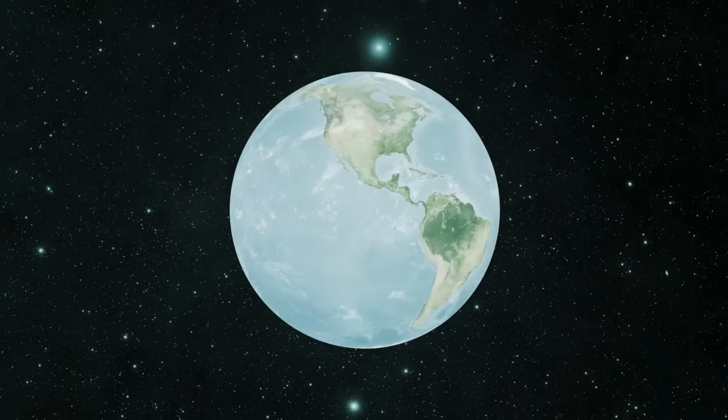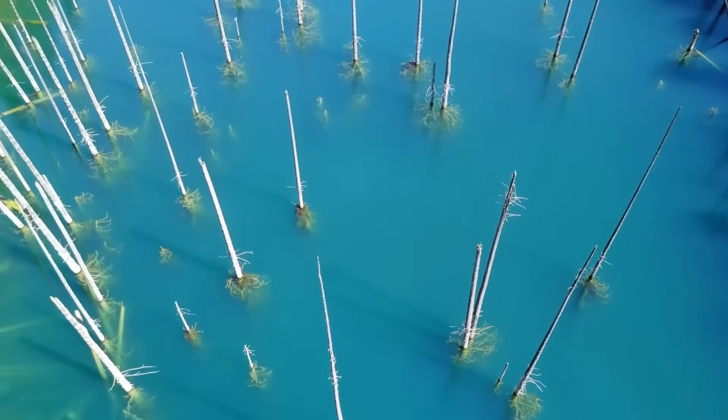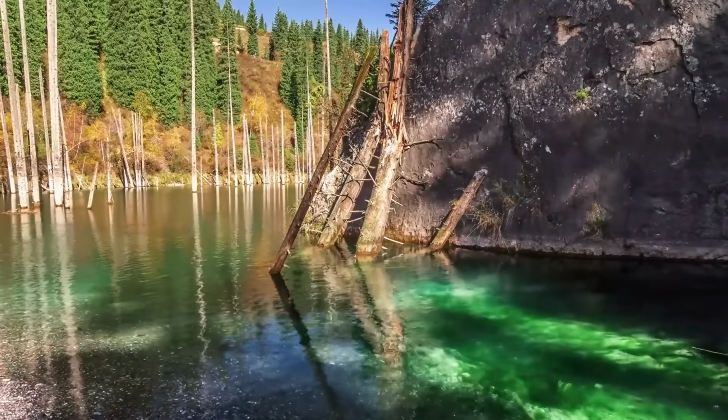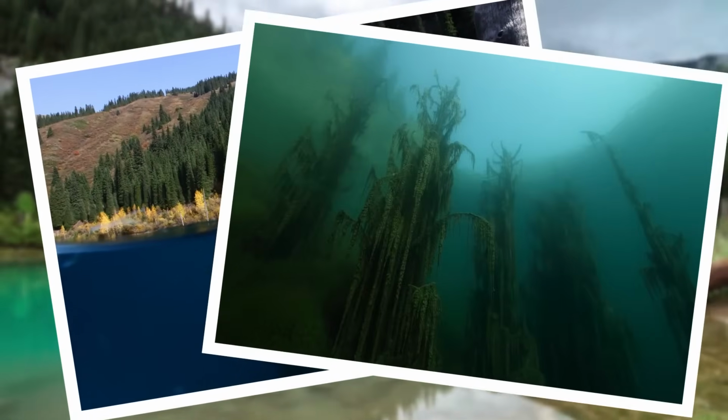There's this lake in Kazakhstan that looks like a total disaster on the surface, with empty tree trunks sticking out of the water. Not cute. But if you're feeling daring and want to take a swim, you'll be transported to a whole new world.